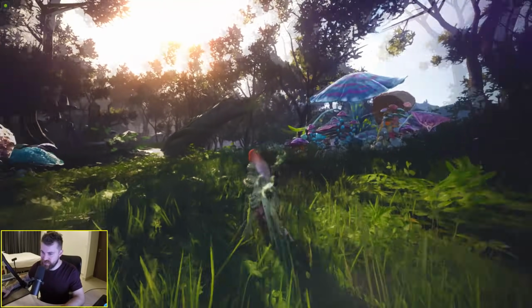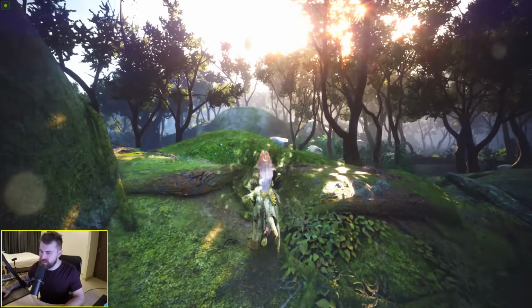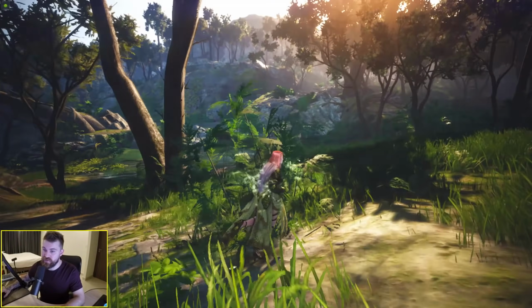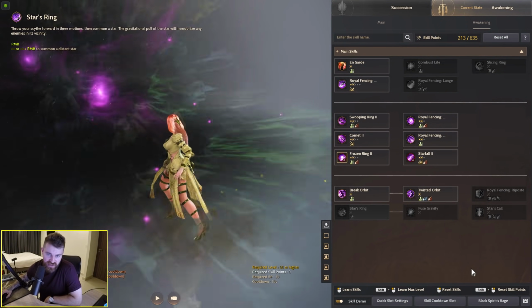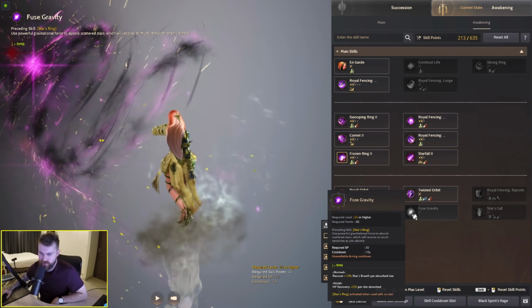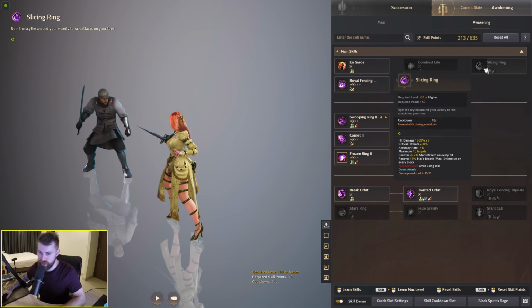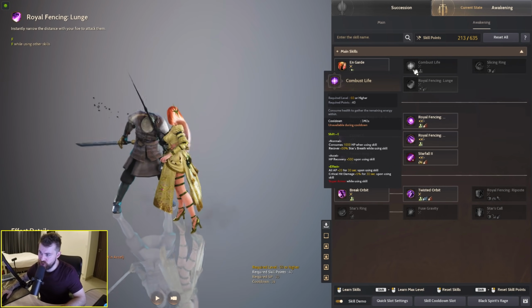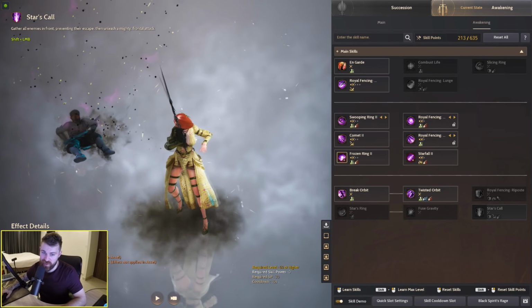This area is just the most vibrant, picturesque area I've ever seen in an MMO. I hope Ashes of Creation has areas of the game that's as beautiful as this. Let's check out some of the abilities that I haven't unlocked yet. So this is Star's Ring, and that goes into Fuse Gravity. Royal Fencing, Riposte. Slicing Ring. Oh, I like that one. Royal Fencing, Lunge. Star's Cool. Okay, that looks like big damage.